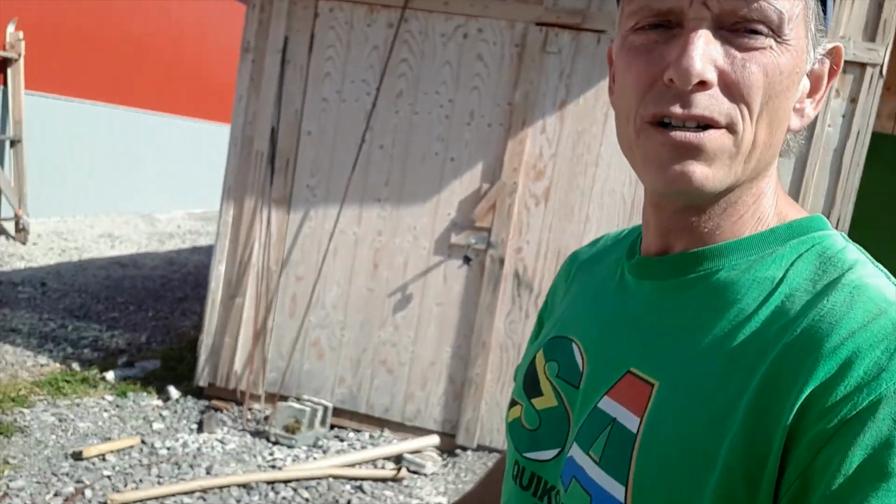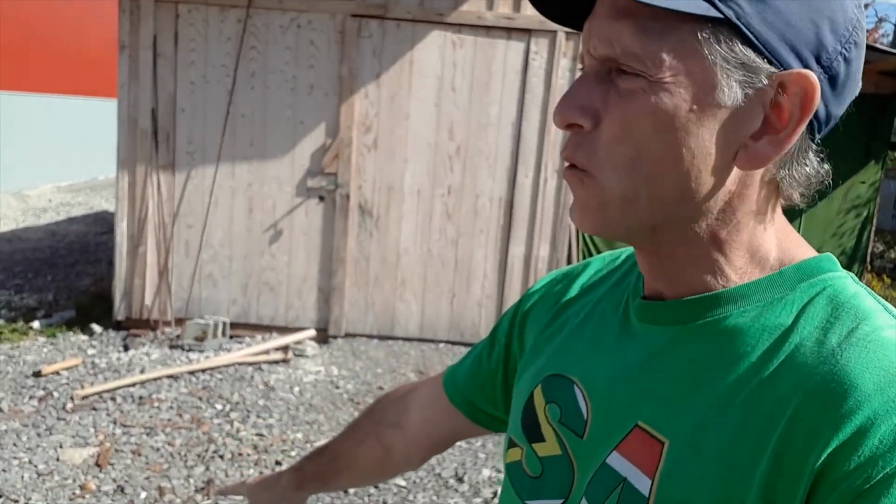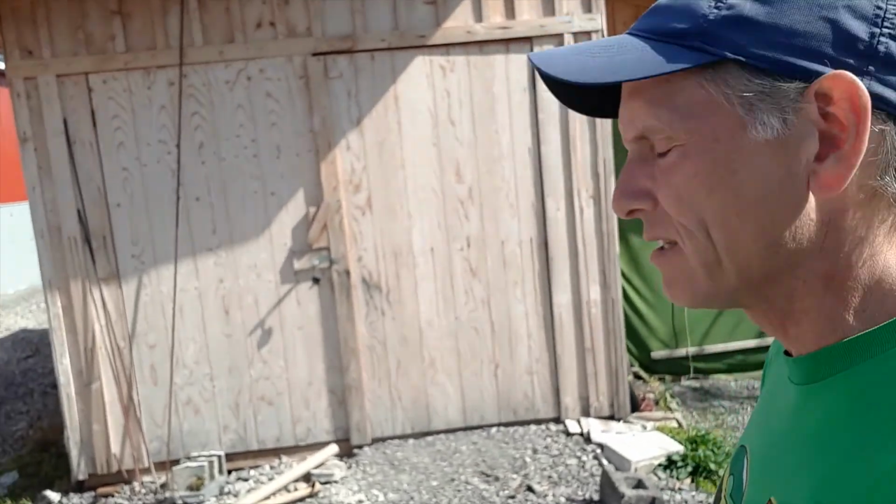Now, the first thing, of course, is there used to be a very large stack of boards here, which I've moved inside, so they'll continue to season, so to say, dry a little bit more, and I'll tell you what I'm going to be using those boards for in a minute. Let's go inside the shed here.